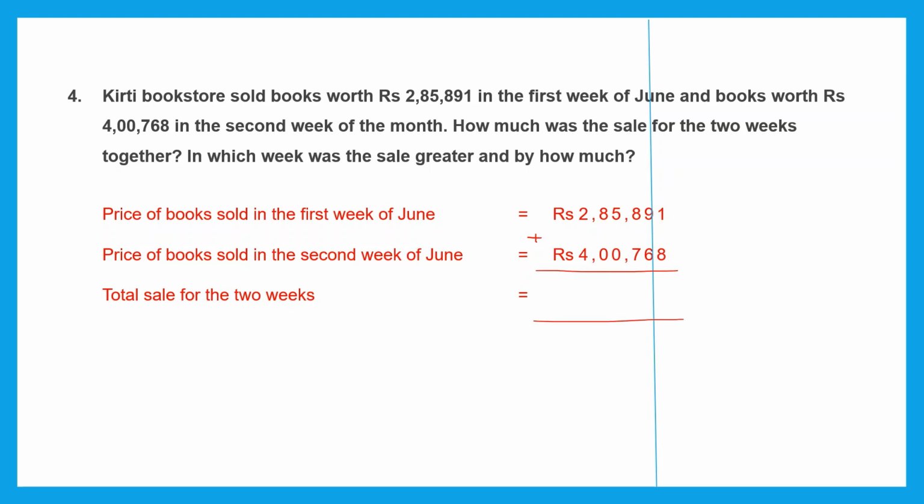So 1 plus 8 is 9. 9 plus 6 is 15. So we write 5 and we carry 1. 8 plus 1 is 9. 9 plus 7 is 16. We carry 1 again. 5 plus 1 is 6. Then we have 8. 2 plus 4 is 6. So we have found our answer. It's 6,86,659. So the total sale for 2 weeks is 6,86,659.